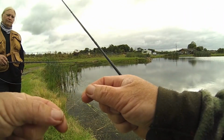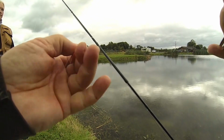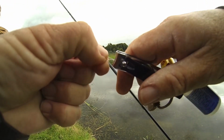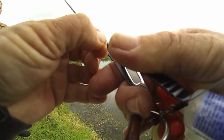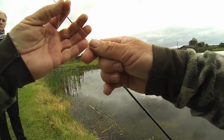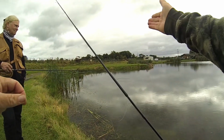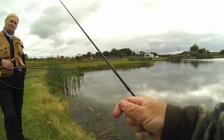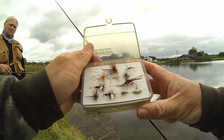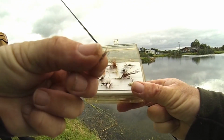So the next phase for us is to try and go as small as we can, and to make sure we give them every chance of actually having a go at the fly. And as I said, they're not feeding on nymphs at all. Bearing in mind, these fish do see a lot of flies, but you can see them breaking just up in front of us here, and that's a surface break. So the best thing to do here is to go as small as we can.